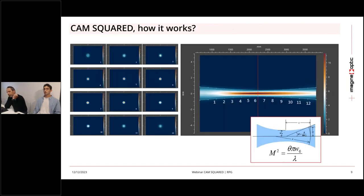So I said that it is as easy as a beam profiler. Unlike the beam profiler, which can measure only one parameter of the beam, the intensity, caM² is not only measuring the intensity, but also measuring the electric field in one plane. When I say electric field, it's more exactly the intensity and the phase of the beam.